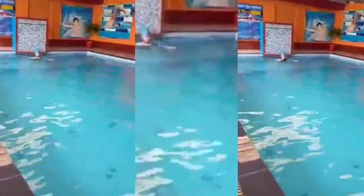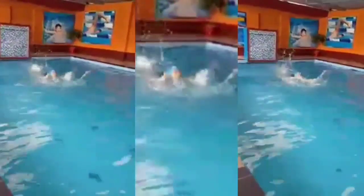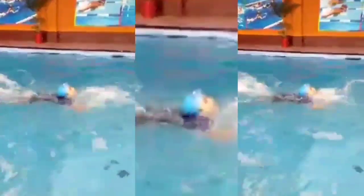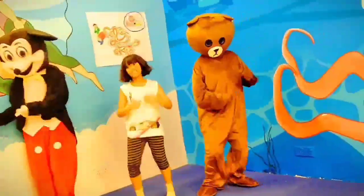Now here I am. This was a few months ago and now here I am swimming. Well, my swimming wasn't fully done that time, but as you guys can see, look at my face. Oh my gosh, my face! I was so scared at that point, I couldn't even put my face underwater. But yeah, now the fun part is just coming right now. So guys, I hope you enjoyed this part.